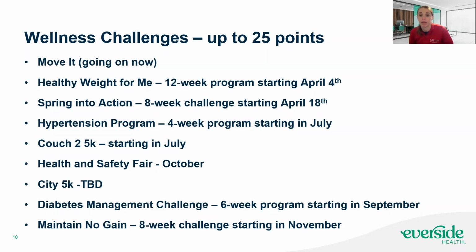We have Healthy Weight for Me that is starting actually April 5th. It's the Tuesday of that week. And that's going to be 12 weeks into weight management, kind of going into the ins and outs of weight management, everything from nutrition to exercise and talking about sleep and stress and how that impacts your weight as well. So looking forward to that one.